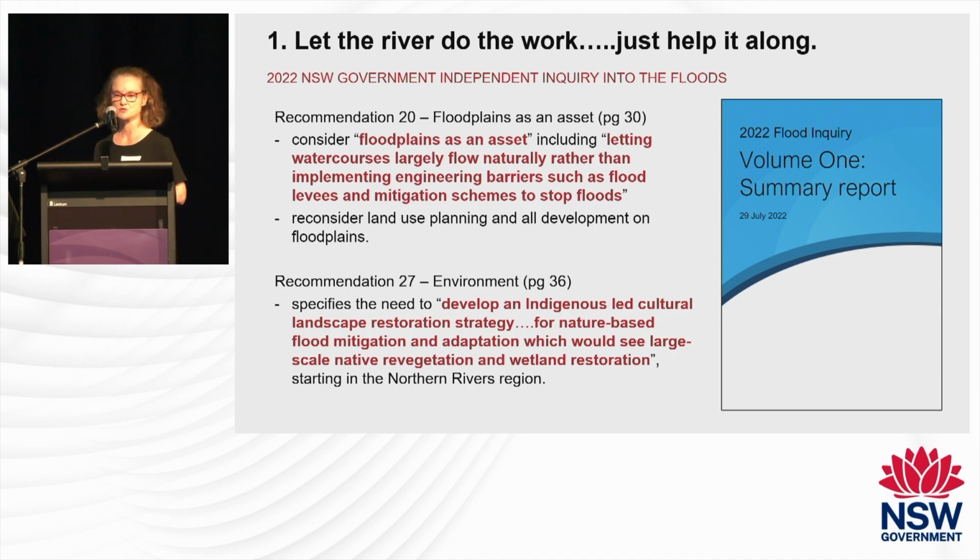These are fantastic recommendations, and they really go to the heart of how we can consider rivers as living entities and how we can start to think about using natural processes as part of flood mitigation planning going forward. Recommendation 20 is to use floodplains as assets, including letting watercourses largely flow naturally rather than implementing engineering barriers such as flood levees and mitigation schemes to stop floods. Obviously, this means reconsidering land use planning and development on floodplains, particularly relevant for places like the Hawkesbury in Western Sydney. And recommendation 27 is the need to develop an Indigenous-led cultural landscape restoration strategy for nature-based flood mitigation and adaptation, which would see large-scale native revegetation and wetland restoration.